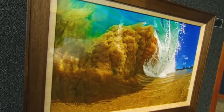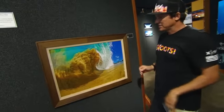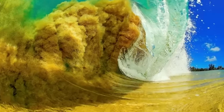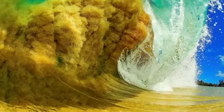This is actually an image called Sand Monster. And this was like one of the first original shorebreak waves where the sand was getting sucked up into the barrel and real clear water so you could actually see the sand clouds. When I started shooting shorebreak, nobody was shooting it. Anyway, one of the iconic shorebreak shots that I took.